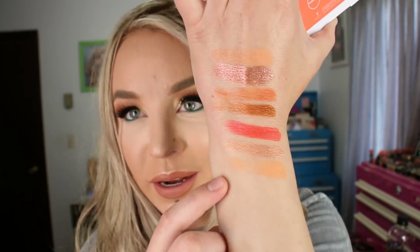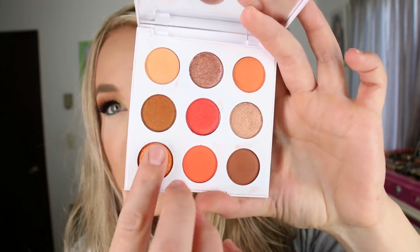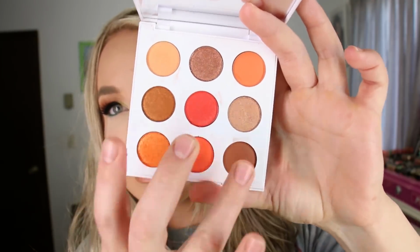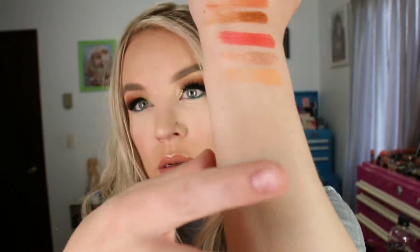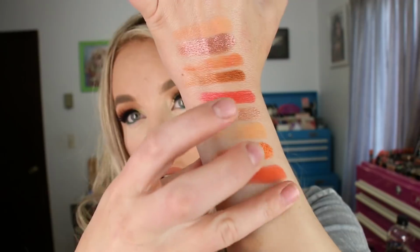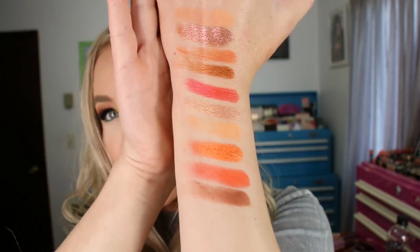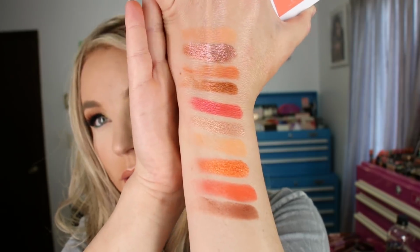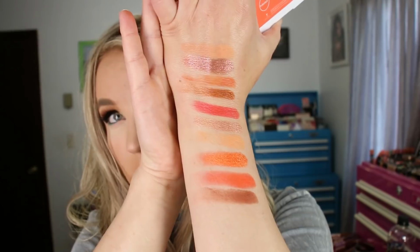I think I swatched the wrong color. So these bottom three are the last ones to swatch. Whoops. You're going to see 10 swatches instead of 9 because I accidentally did that one twice. Aren't those pretty though? My goodness. So that is the Soul palette from Colourpop, S-O-L.